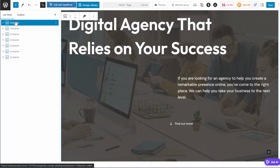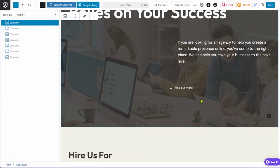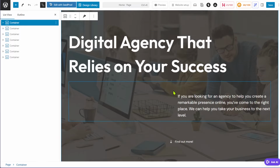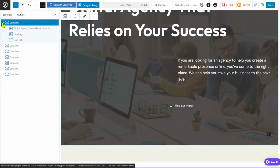So if I click this container here, you'll see that the first block, which is this image and this text, is highlighted. So everything inside this headline, this piece of text, and this find out more is inside this container. And I can just click here and expand this. And you see there's a heading, another heading, and then an icon list. So that's how the blocks are arranged and created. And that's how the page is actually created.